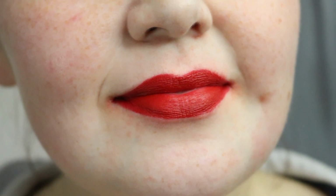Ruby Woo is nice too, but it has more of this brighter cherry tone. This one is a little bit deeper. It's like that perfect deeper toned red, but it's not crimson, it's not maroon. It is a true red shade, but it's a little bit deeper. It's a little bit more vampy, and I enjoy this red so much. When I wear red lipsticks, this is kind of the go-to that I pick if I don't want a liquid lipstick.